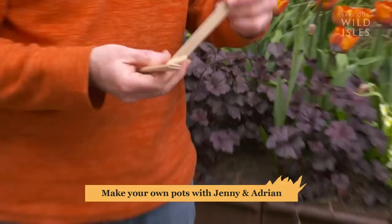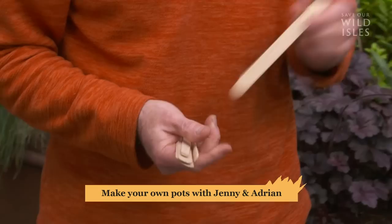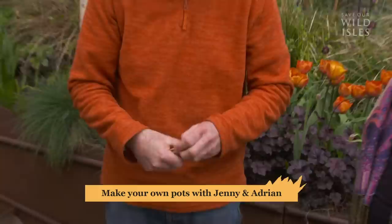Okay. In terms of recycling, of course, when you then label, because you want to know what you've planted in there. Yeah, I sometimes forget to do that. Once you pop the seed in, you've got no idea what that is. So lollipop sticks, perfect. Again, they'll disintegrate over time, but that's fine. That's part of decomposition for you.